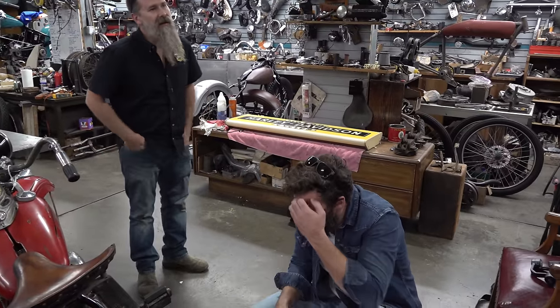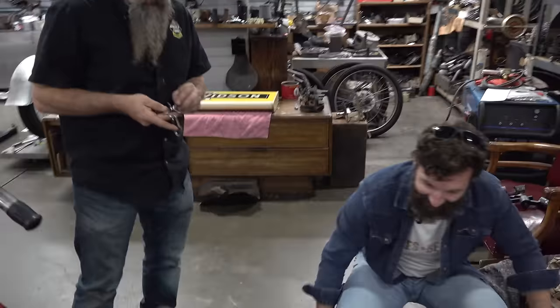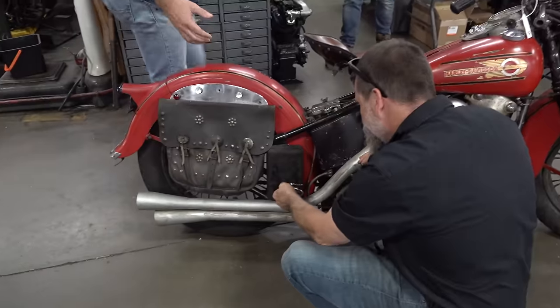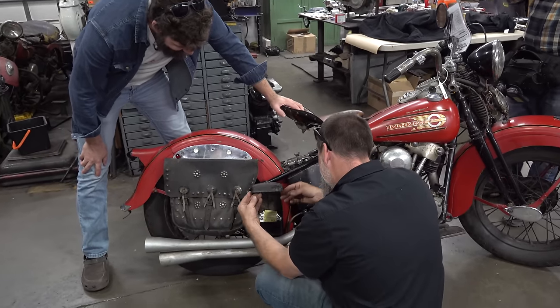Is it possible it's full of tools? You got a toolbox key? Steve's got a toolbox. Man, you guys. We'll see what's in there. Now, if it's got tools in it, I get to keep them. All right, what's in here? Ooh.